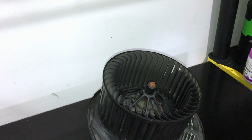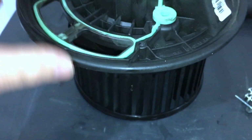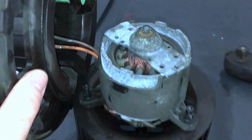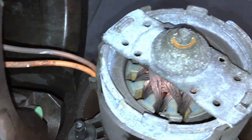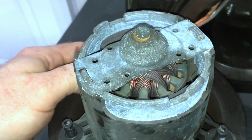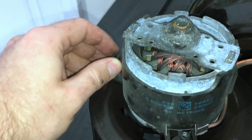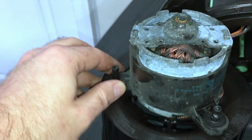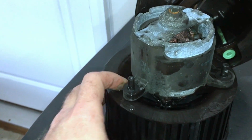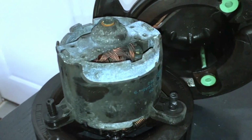I probably won't bore you with actually doing the whole thing, since it's basically just the reverse of what I just did. I actually took the three T10s that hold the blower motor together off so I could get into it. And yeah, I'm not an electrician, I don't know, but this just doesn't look like it's in great condition. I can spin it now. I put WD-40 on it. It helped, but it doesn't work. So that's what it looks like on the inside, just in case you were wondering.